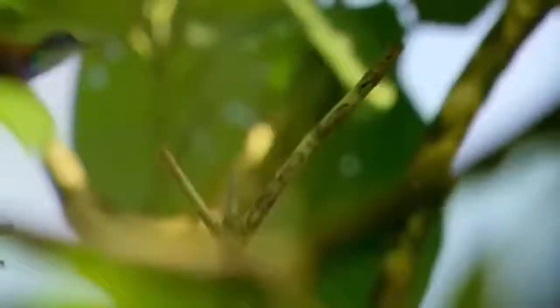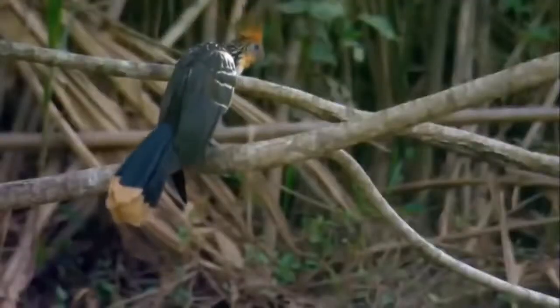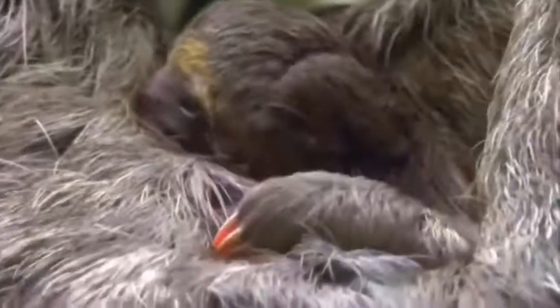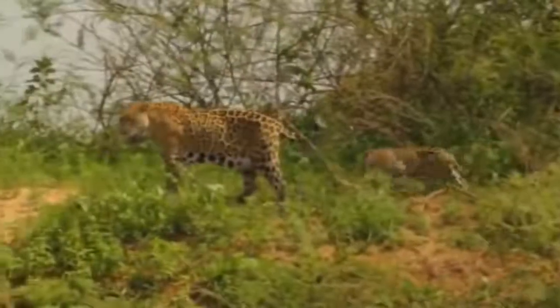With the end of the floods, the forest re-emerges. Birds return to branches that sheltered fish. Amazing stories of adaptation have been the key to survival here for millions of years. But as the world changes, can the Amazon endure?